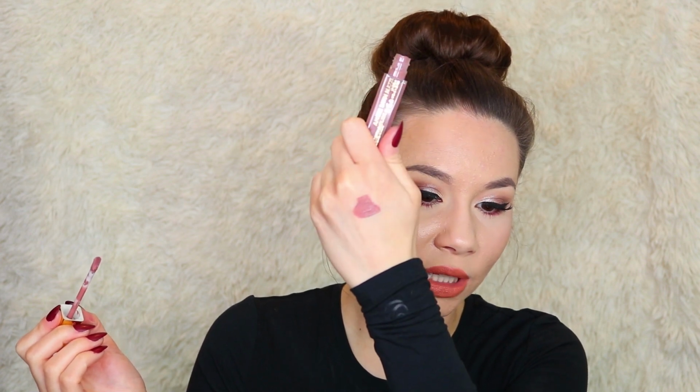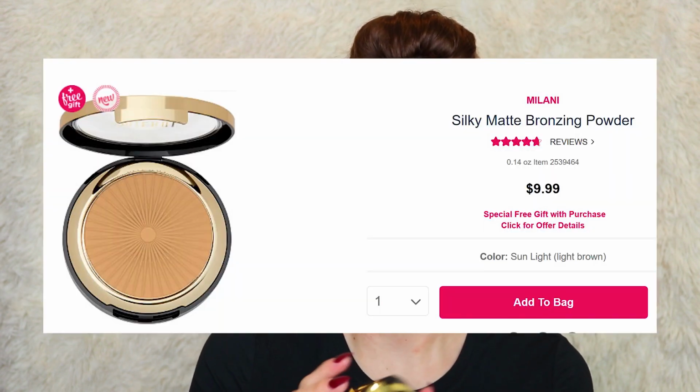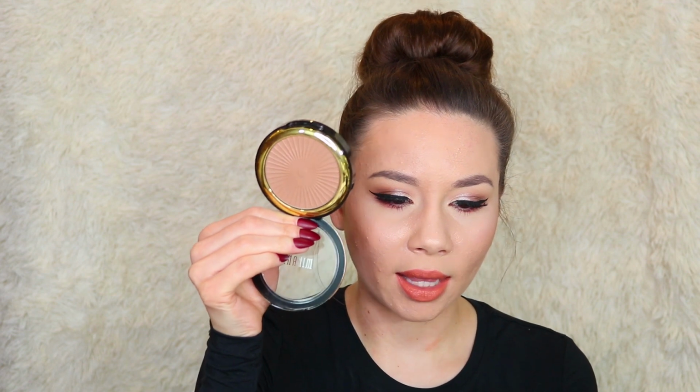It wears really, really nice. It dries matte, but it's still movable and comfortable to wear. So there's that. And then I got this contour bronzer. This is in the color number 2, Sunkissed, which is described as more of a neutral, cool toned bronzer, which is great for contouring.